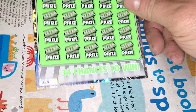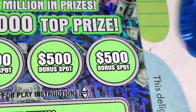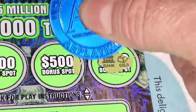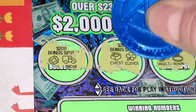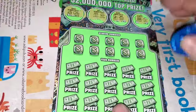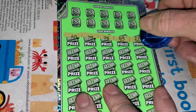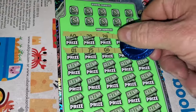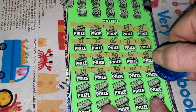Craptacular! 12, 13, 14, 15. 1 in 3.48. Stack of cash to win. 10X, 20X. Two magic symbols for 500. Never done that. Today's no different. 200. It's been a long time. Not today, folks. I found the 10X once. I've never found the 20X. And it's probably been a year since the last time I found that multiplier.